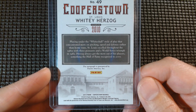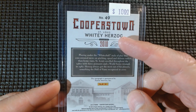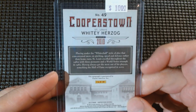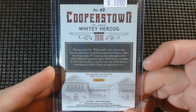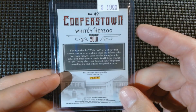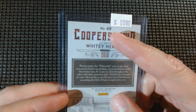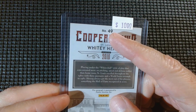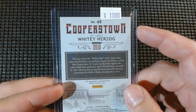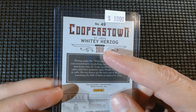Now, why in the world, as a Cubs fan, would I buy a St. Louis Cardinals manager Hall of Famer? Especially when they tore up the Cubs back in the day. Oh, that's cool, number 49. Didn't notice that. That's related to why I got this card. So Andre Dawson in '87 hit 49 home runs for the MVP. And Andre Dawson went into the Hall of Fame in 2010.